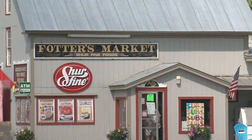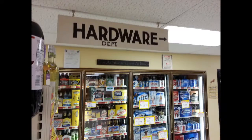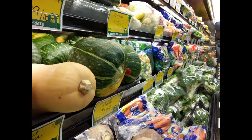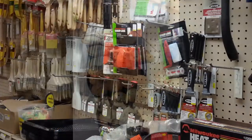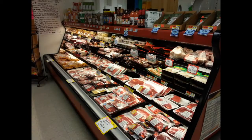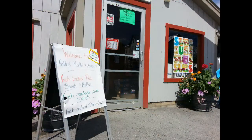Next to the plaza is the full-service Fodders Market and Hardware store, serving visitors and locals with everything you need, from party platters to home repair bits and pieces. Only 8 miles from Sugarloaf, Fodders offers home-cooked meals, fresh from their own kitchen, and all the goodies for your vacation entertaining, whether in a condo or camping out.